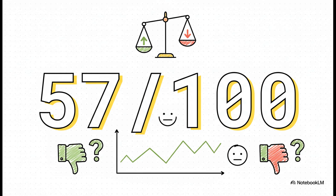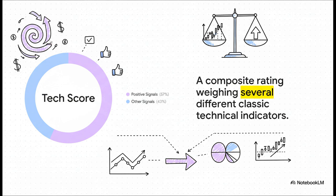So what's the deal with that? Well, it's not amazing, but it's not terrible either. The source material calls this a neutral, but maybe slightly positive rating. Basically, the chart isn't shouting buy, and it's not screaming sell at this very moment. You might be wondering, where does a number like that even come from? Well, it's not just pulled out of thin air. It's actually a composite score that takes a bunch of classic technical indicators, weighs them, and mashes them all together to give us one quick, easy-to-understand snapshot.